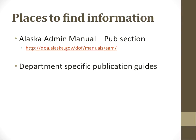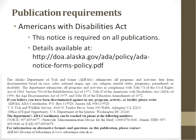Okay. Now, on to publication requirements. We have three main ones. First is the Americans with Disabilities Act. This is required to be on all publications. We give you links to the policy. There we go. It's also in there. Sorry for so many links.